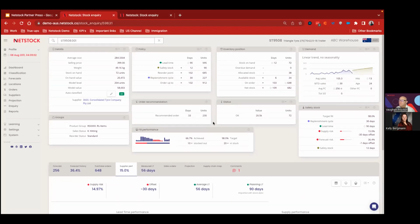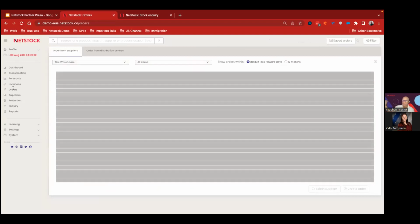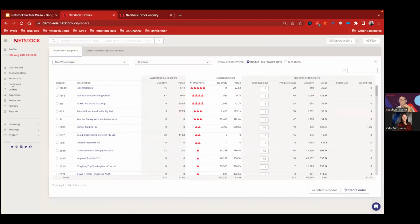Okay, so let's have a look at this. There's 230 items that are recommended on order over here for the consolidated tire company. If we go to orders, every single day, any item that goes through its reorder point is automatically put onto an order schedule for you. So as I said, those orders are available to you at a touch of a button. We can see the suppliers listed one by one. There's information like overdue sales orders that need to be furnished for your customers.